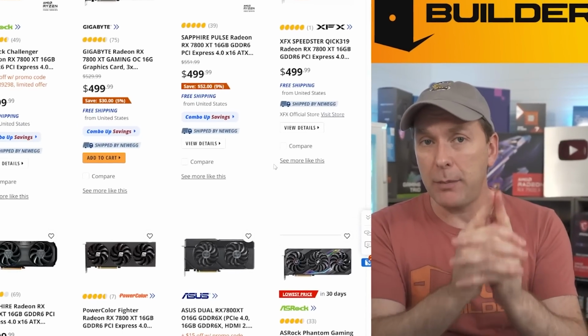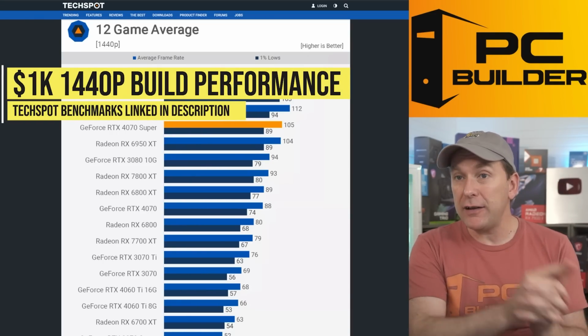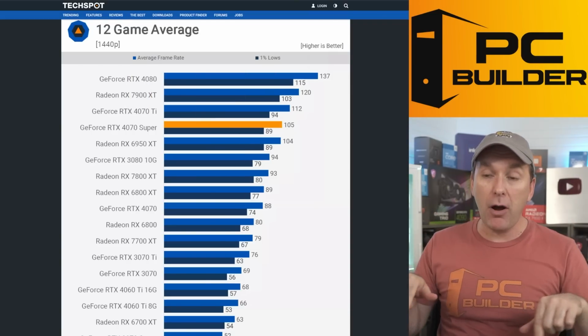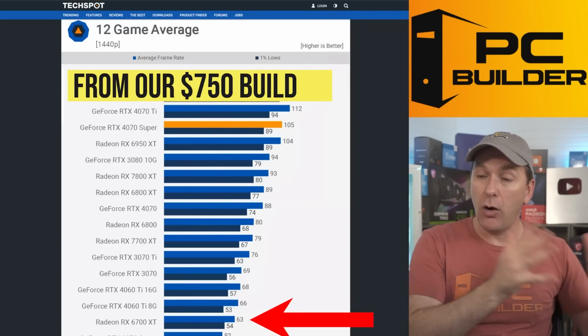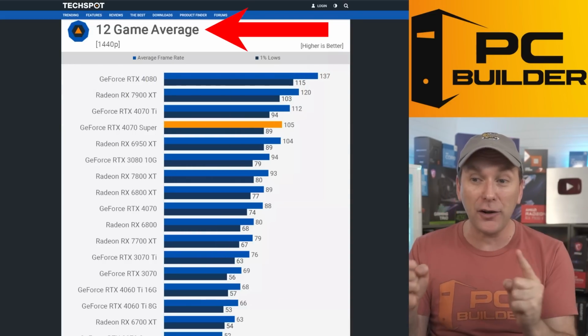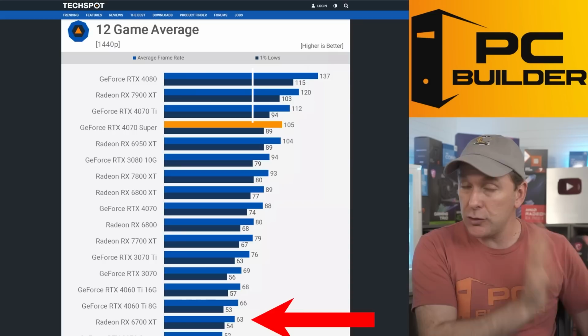In fact, let's go through that performance. This is the TechSpot RTX 4070 Super review, so this is very fresh data. And you can see, let's start at the bottom. We just did a build with the 6700 XT. We saw that was getting like 70, almost 80 FPS. You can see this test suite of games is actually harder, because the 6700 XT now is only getting 63 average FPS. Again, super high settings.